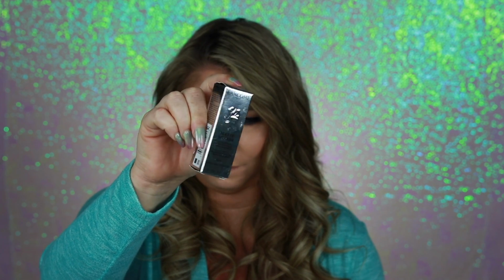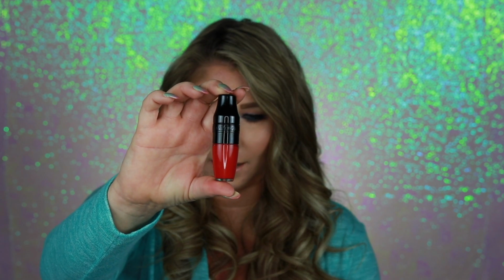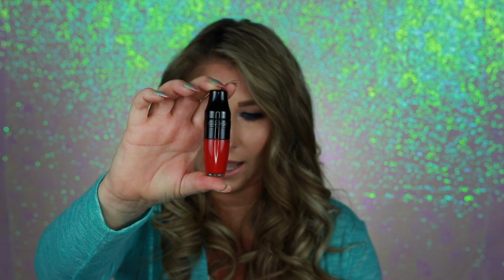The next items that were sent to me are from Lancome, and the first one is the matte shaker, and this one is in Kiss Me Cherry, and the packaging looks like this. It's probably got fingerprints all over it. But it's kind of like their juicy shakers that they had before, but this is matte, and I love this color. Now, I have a love-hate relationship with this.